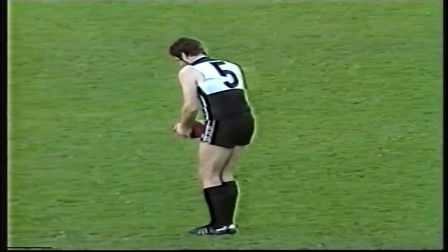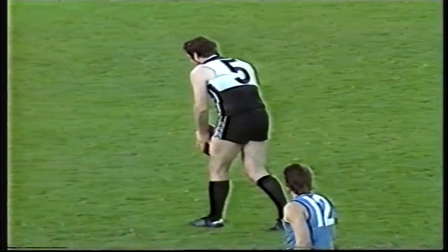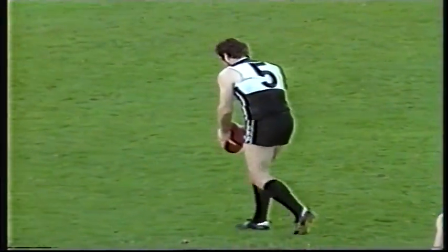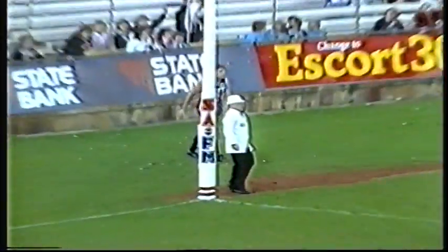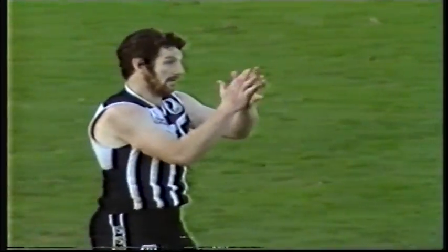Has booted 5. Gee, another one here would make it interesting. 10th kick. Maybe the crowd will start to come back in again if he boots this. To the lake end, on its way. That's home for all money. Port Adelaide fighting back brilliantly when all seasons lost. 15-10 to 18-13 with Evans' 6th goal.